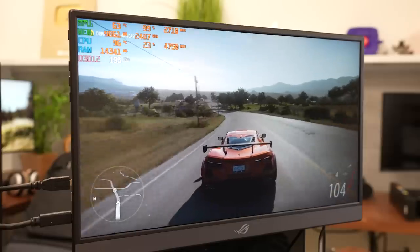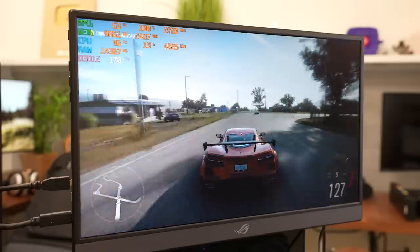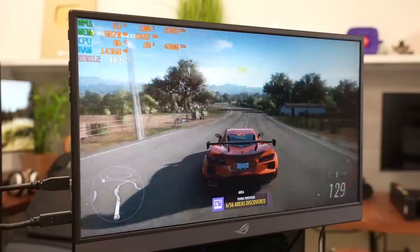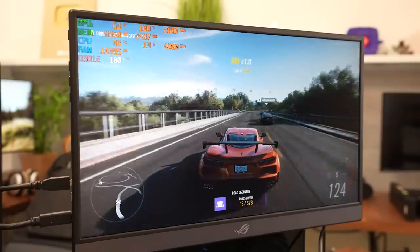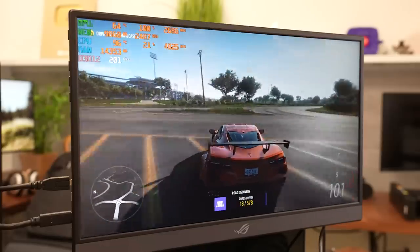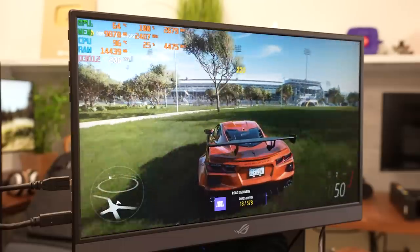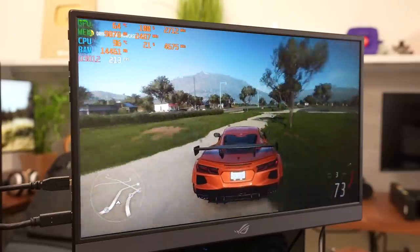And 63C on the GPU is, well, that's all right with me. And that's 100% utilization, y'all. We are taxing that GPU. It is cool as a cucumber. CPU, on the other hand, is at 96C, but that's pretty expected for the 7950X. Even if you got excellent cooling, that's by design, folks.